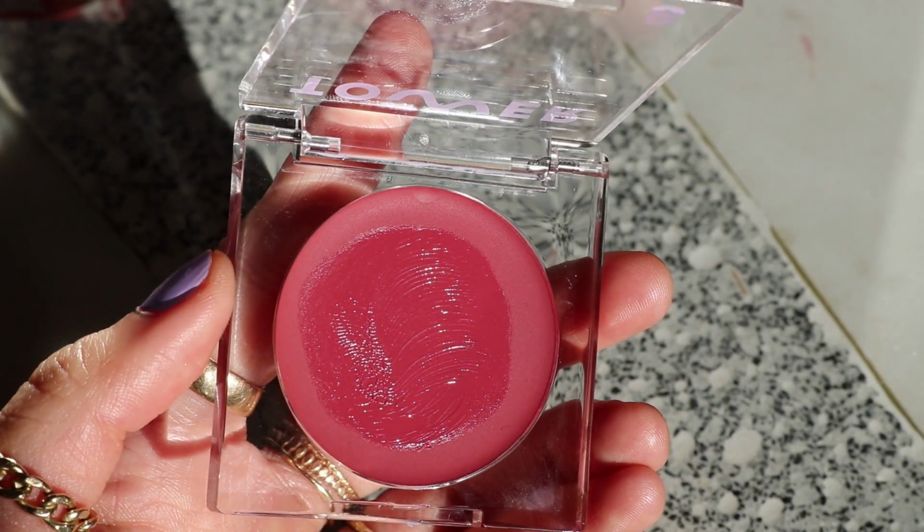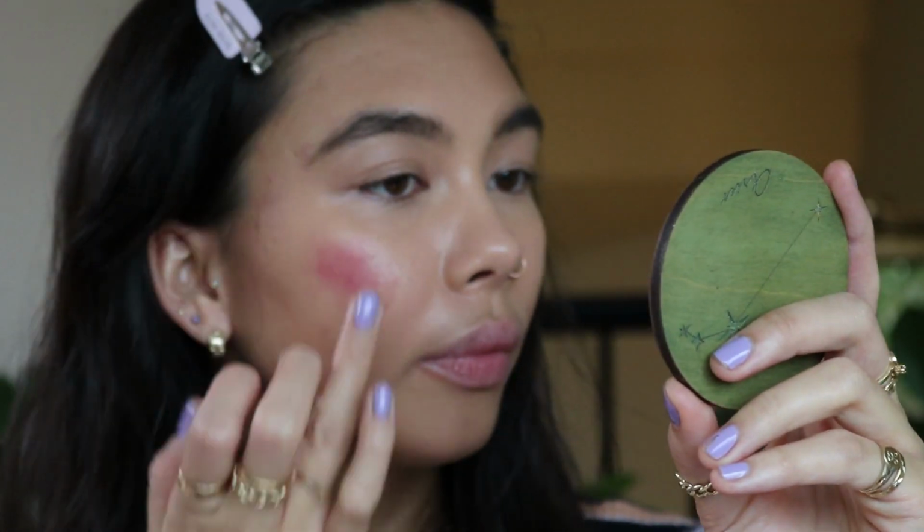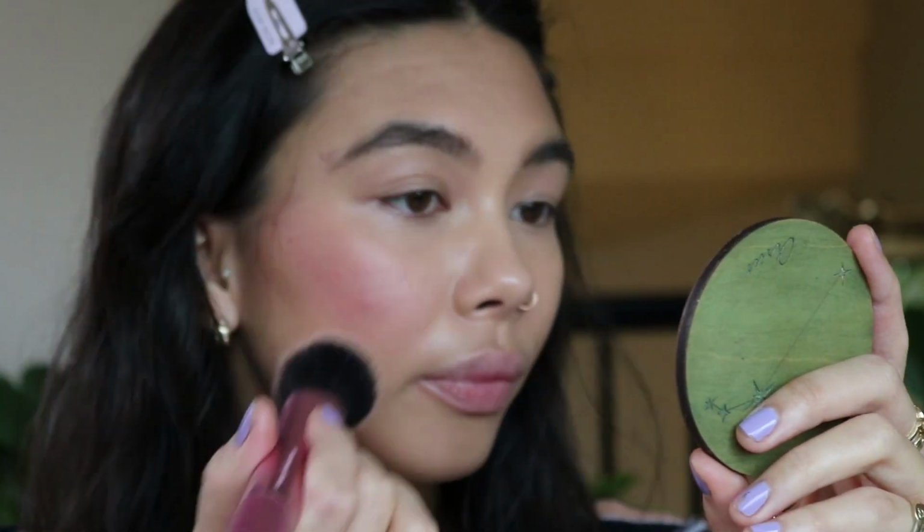So let's get started. The first shade I have here is the shade After Hours. This is a sun-kissed berry shade, and this is such a beautiful shade. It has a lot of depth to it and I think will be really great for deeper skin tones, but can be sheared out for lighter skin tones as well. These blushes pack a lot of pigment, but can be easily blended out, which is really nice because they just work on a variety of skin tones, which I really appreciate.